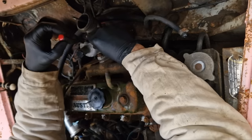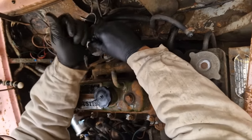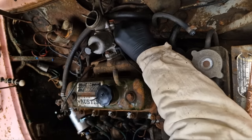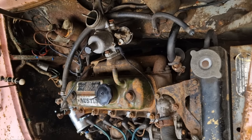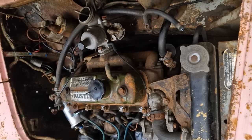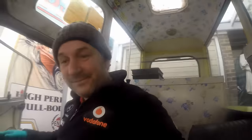Right. Well, you better be in the driving seat, Colin. This is your toy. Is there a bit of petrol? Right, see if the actual solenoid works. Solenoid on the list. Ready? Yeah. New solenoid needed. Yeah. Ready? Yep.